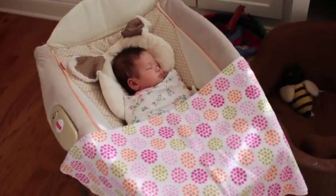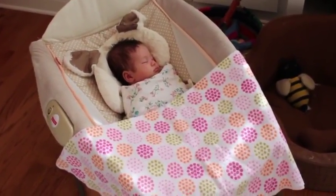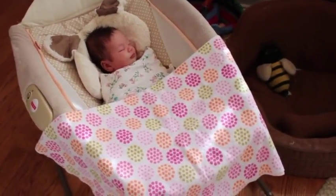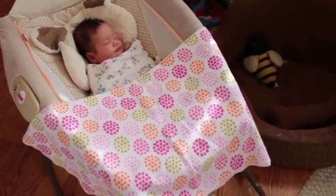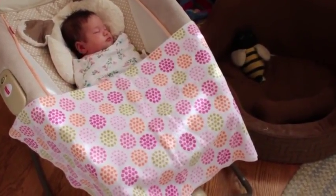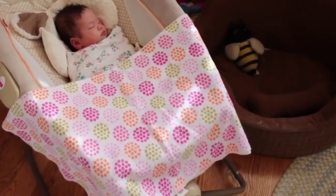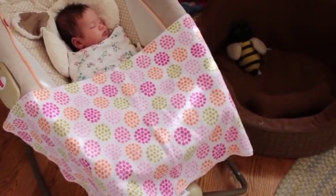We have 2 of these. Upstairs, the one you're seeing right now is the Snugga Puppy. It's the same thing, just a different animal. It's slightly different colors, but it's the same design, the same features. And then we have one in the family room downstairs, which is the Snugga Bunny. Same thing, it's just a bunny, and it's got green piping instead of peach.